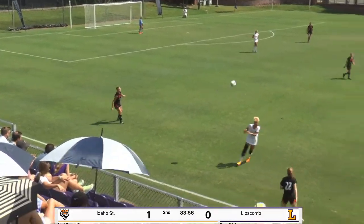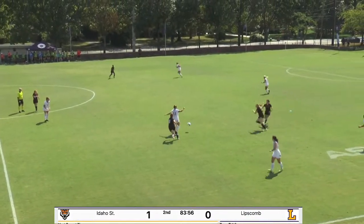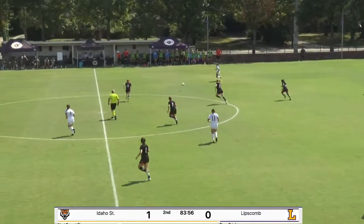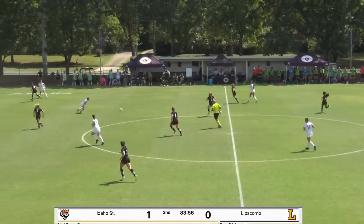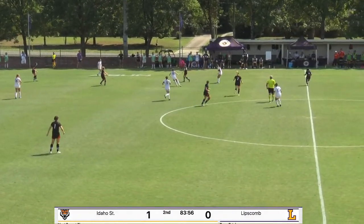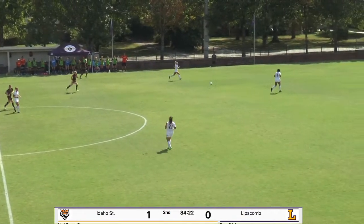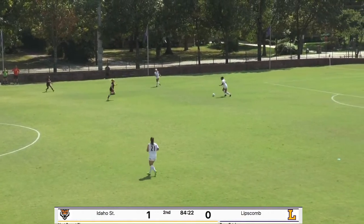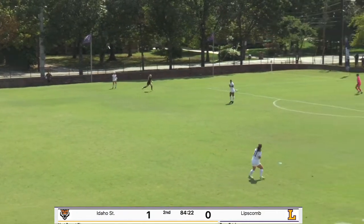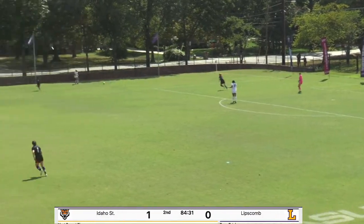Teminga up ahead trying to find Aisley Allen. Adams to Kraft. Beautiful right foot flick for Carapazza. Plays it up, intended for Oliver. Goes past her and into the waiting grasp of Brentlinger. Brentlinger kicks it up. And this might be some of that strategy that we were referring to in terms of wasting away the clock.